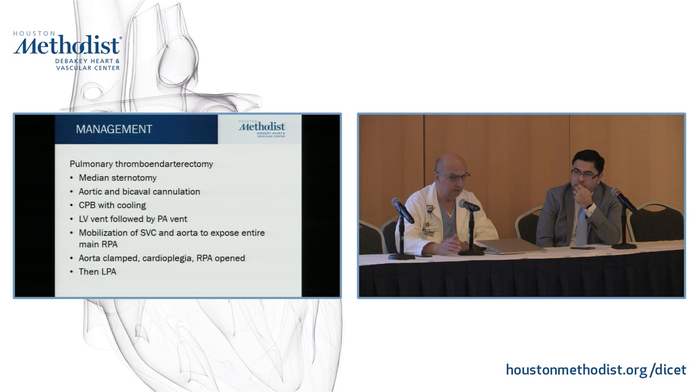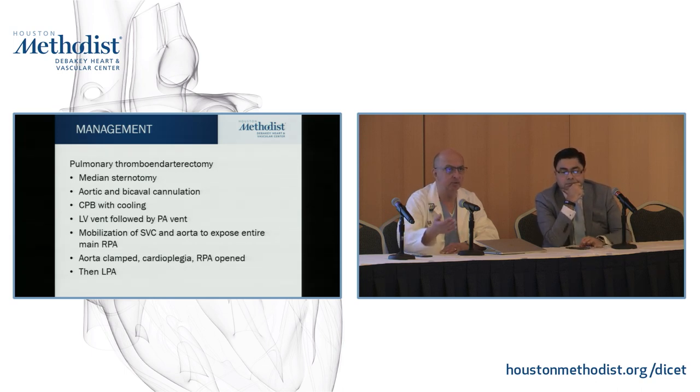So it's a very safe strategy, and we use circulatory arrest very commonly at this institution for other types of surgery, complex aortic surgery, aortic dissection. So the actual technique and the mechanism of doing it, we are extremely well versed in, and it's a strategy that allows us to do this operation safely.